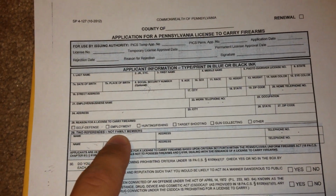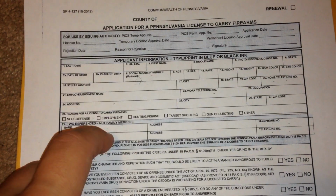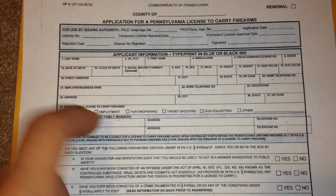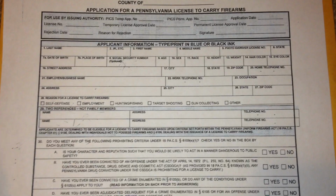I don't know if I mentioned this, but they can't be family members. One thing I thought was, how do they know, obviously I think they would ask the person if you're related, but how do they know if you put down a cousin with a different last name that they'd be a family member? But anyway, no family members.